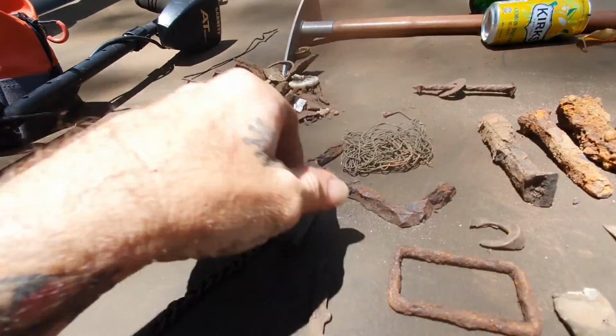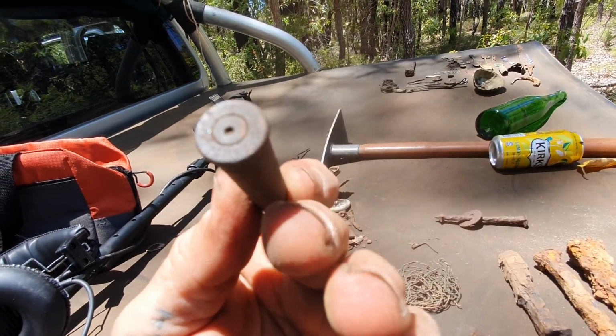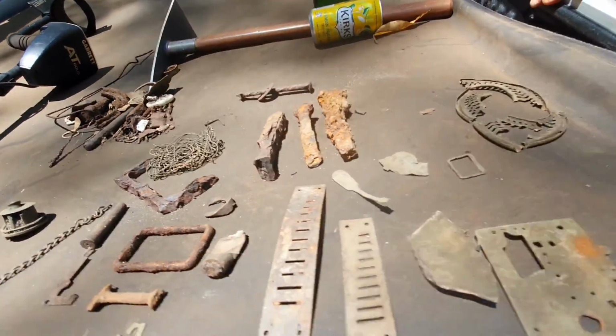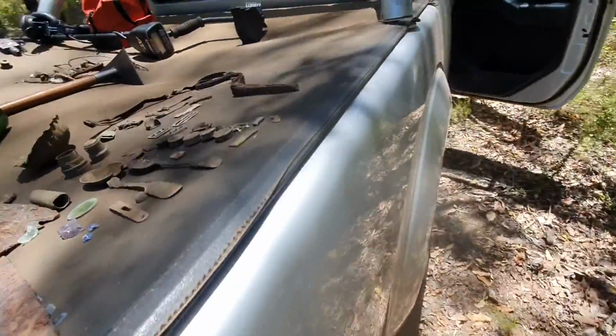So anyway, and this bullet, which I'll have to do at home and research and clean it up and find out what it is for you. And that's probably it from my side. Levi's side looks a hell of a lot better than mine.